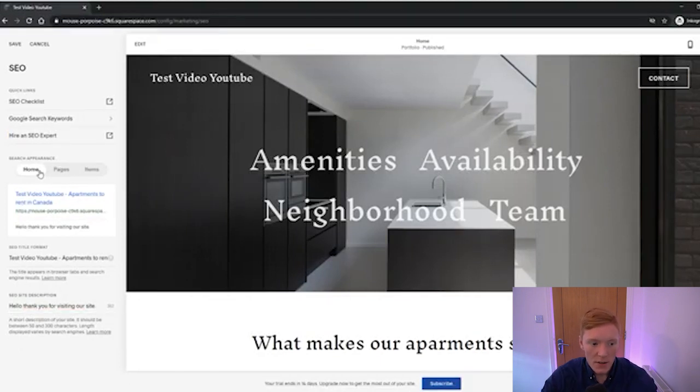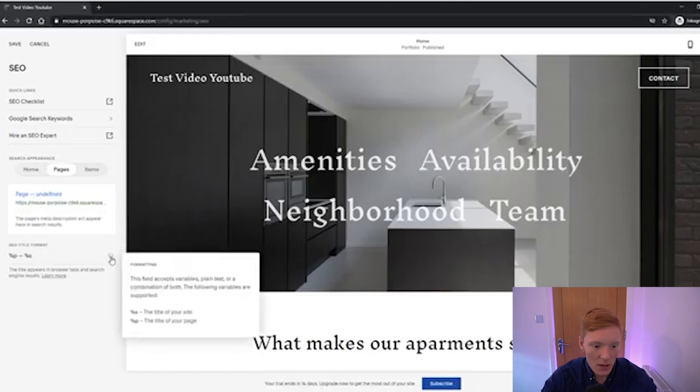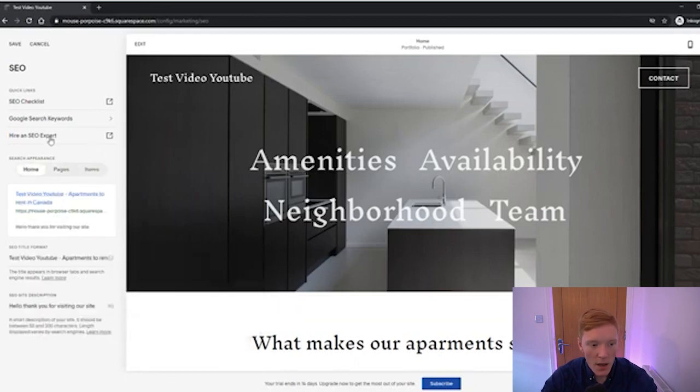Once you have finished that, that's going to be for your home page. You also have your pages, and this is how your format is going to be like. So this all depends on how you format it directly on the page, as you can read right here. Also have it for items as well. But once we have checked off this one, we can just go ahead and click save.